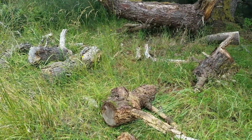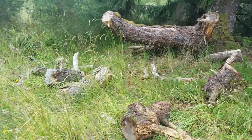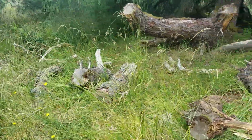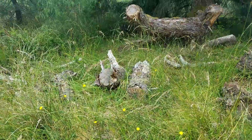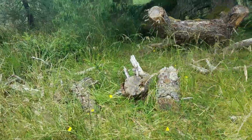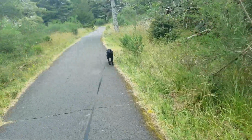And another, as usual, because we're in Oregon, there is firewood everywhere in the forests here. And this is a punky wood, quick burning. It's pretty dry, even though it's been wet here the last few days. Onward.